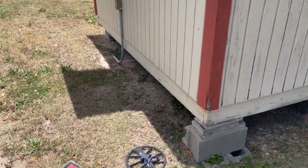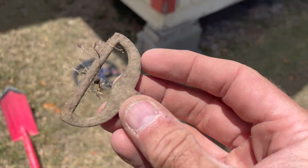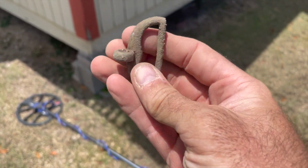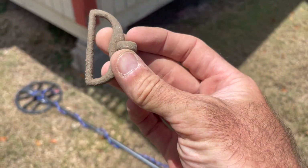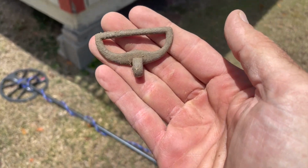My next find comes from between these cabins. It is a brass buckle. I'm sure somebody that knows something about horse tack or farming or something might be able to tell me exactly what kind of buckle this is, but to me, it's just a buckle.